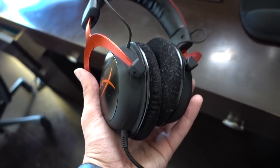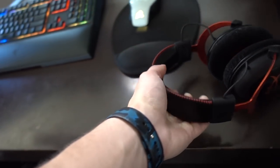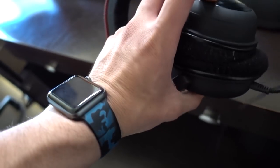Like I said, they're pretty cheap, they're comfortable. You can wear them for a very long time, and they're effective, and they sound pretty good. And you have all this controller stuff right here. You have 7.1 surround, all these kind of things. And it does come with a microphone, and you can use this for Xbox, PS4, and other things. But this is what I use, man.